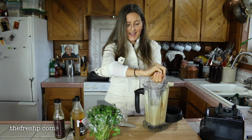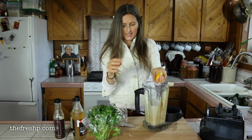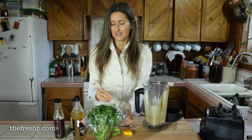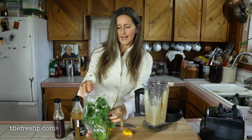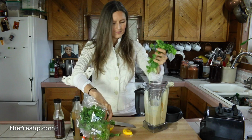This part, I'm going to add just a little bit of fresh lemon juice. Now, I prefer lime. The Thais use lime more often. I just didn't have them. And a good chunk of cilantro.